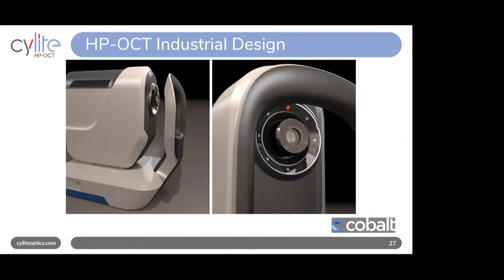You can see in the right-hand side there, you've got what is effectively a camera lens in the middle. There are two smaller cameras either side, just below the horizontal there, that are used for positioning the patient. We have illumination all the way around it for illuminating the eye in different ways.